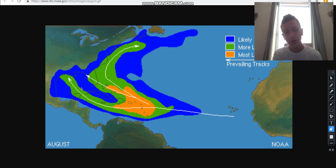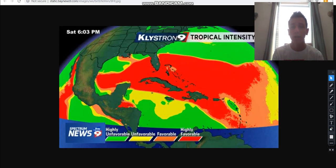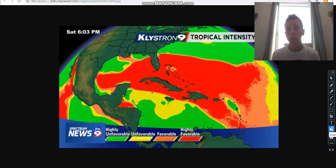Avoiding Cuba, only in that blue shading, which is likely. Maybe near the Dominican Republic. Also beginning during that green, which is more likely. But orange is the area where the tropical systems in August most likely track. Tropical intensity index: anywhere you see oranges and reds, that's where you can have your tropical systems form if energy or moisture happens to move through that area.